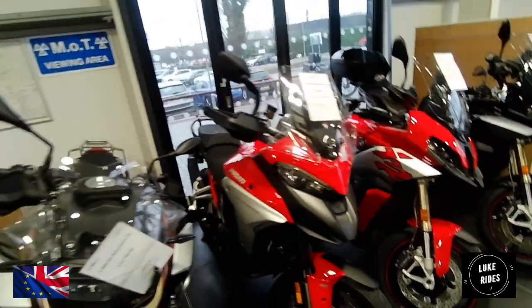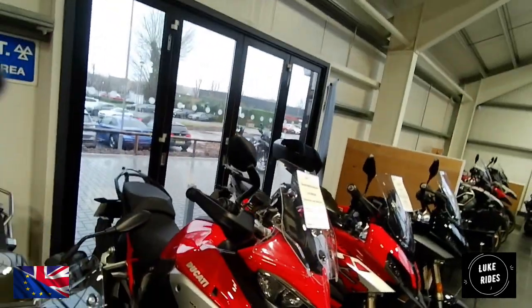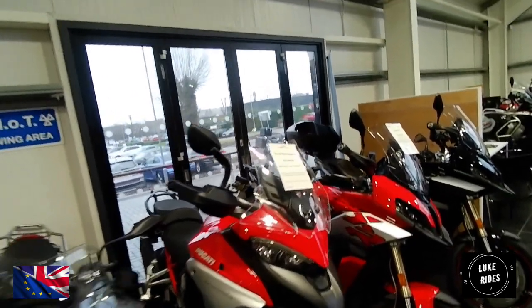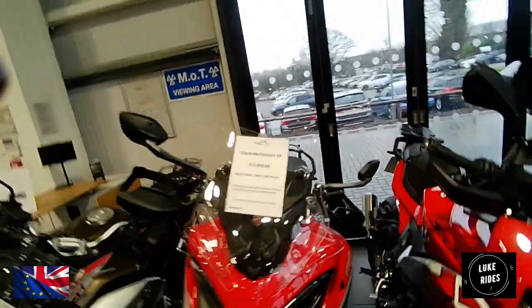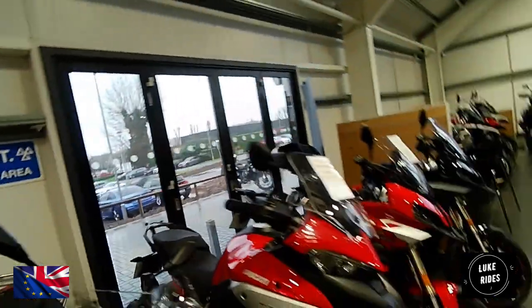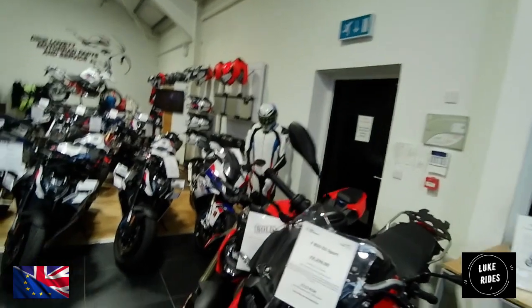Then Sport Tourer. Ducati Multistrada. Very rare. V4. So that's actually quite new. Only 1500 miles. Ducati V4. Fancy PXing something like that. It makes you wonder, doesn't it? Why don't you PX that?